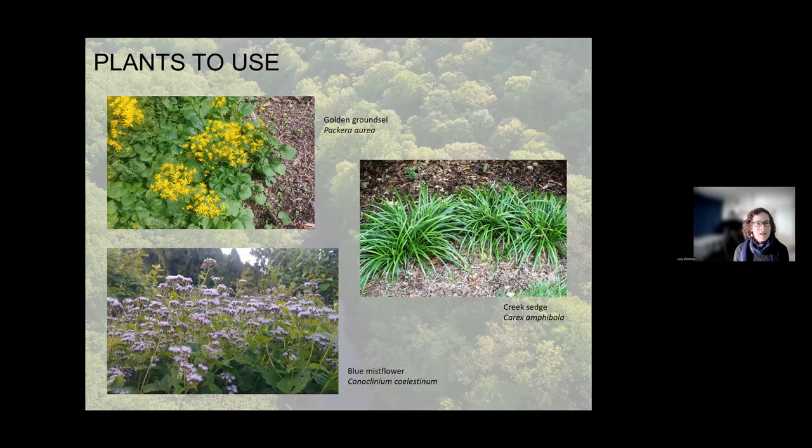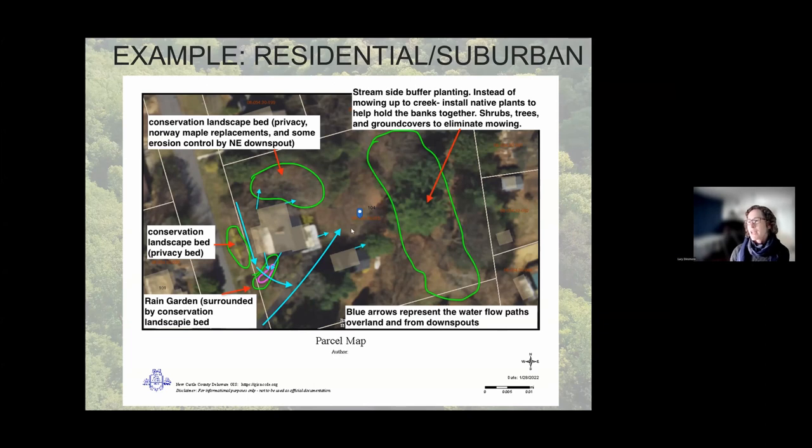Let's take an example of a residential space that you could kind of think of as a schoolyard. So in this example, we've gone to the site and we're looking at how the water moves across this site, because we want to find the opportunities to slow that water down. Where can we put plantings? So the blue arrows indicate where there are downspouts from the house, or also on these longer lines, sheet flow from the lawn or a driveway.